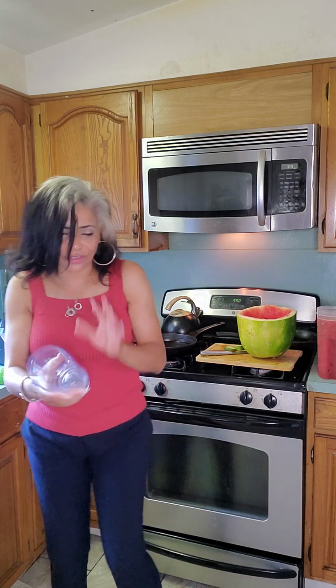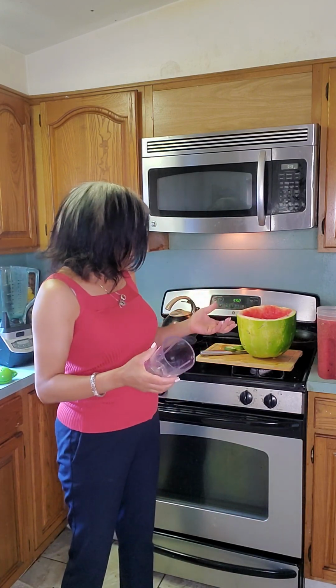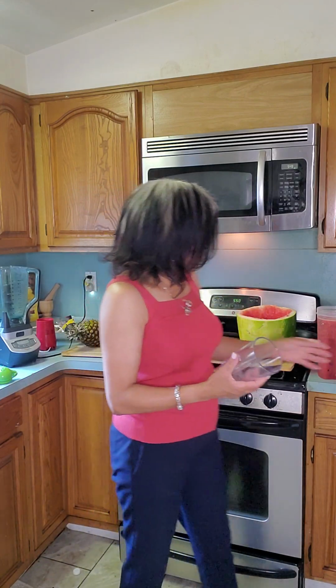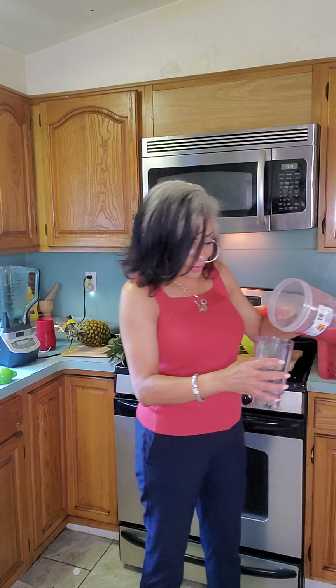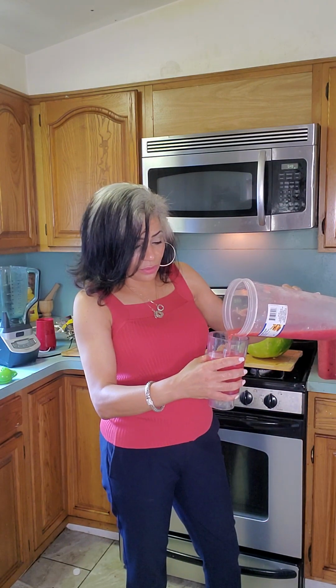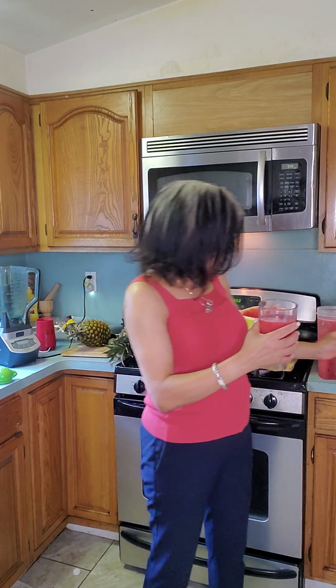But while I was cutting it up, it was so tempting that I ate a couple of slices of the watermelon, and so I'm kind of full, and my thirst is quenched. But this is what I would normally do, and this is all watermelon juice.